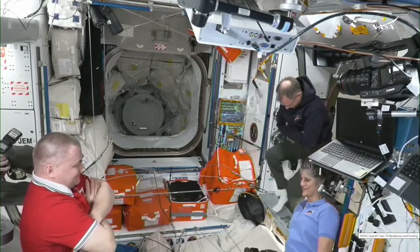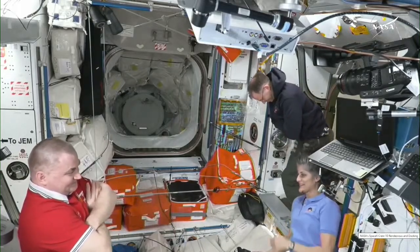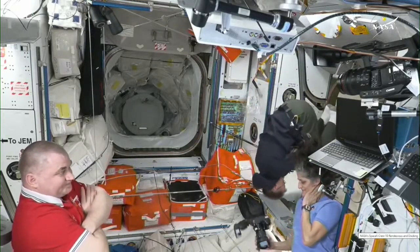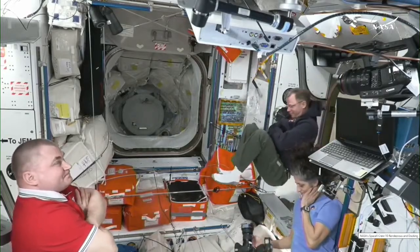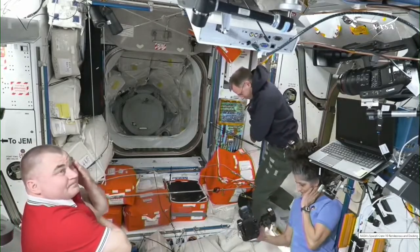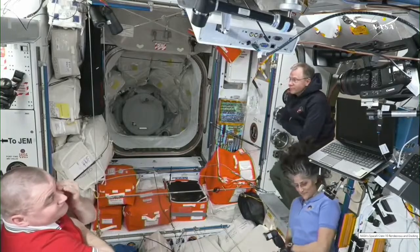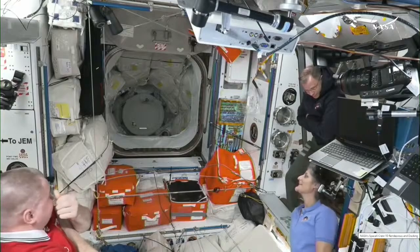So what the crew is doing right now, on the timeline, is the welcome of Crew-10 to the International Space Station. Now in the back end there of the pressurized mating adapter, you can see the hatch at the center of your view. This is where we're going to see Crew-10 being welcomed. The hatch on the far end there is called the APAS hatch. This is on the station side.